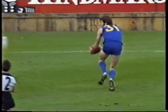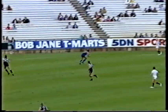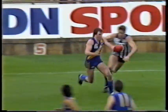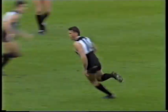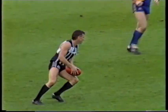Dominic Fatia. Armand. Round the body. Cunningham. No mark. Umpire saying he half volleyed. He comes back to centre half forward where Stephen Williams has followed up Ian Hannah, and he takes the mark.